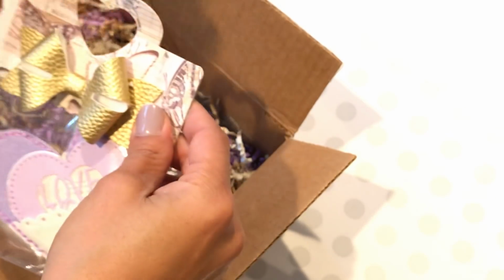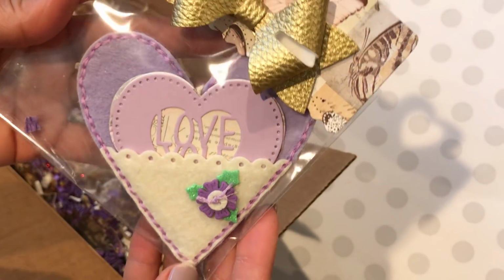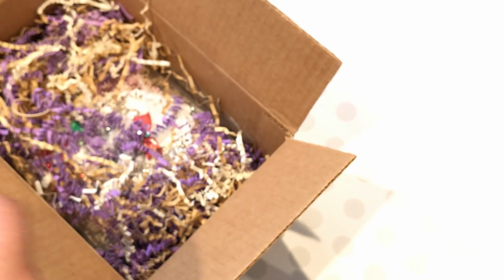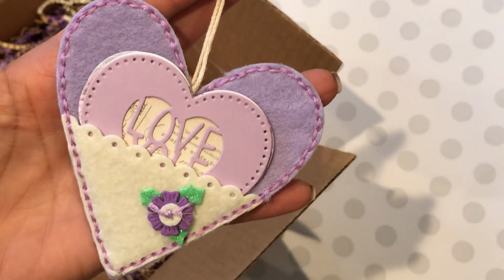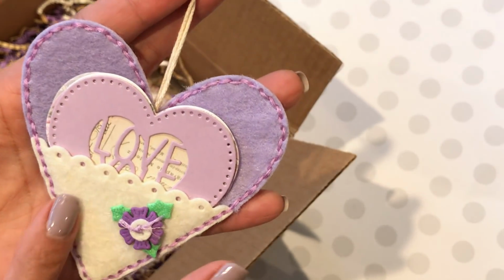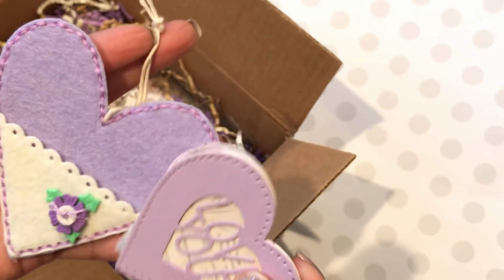Look at this cute bag topper with the pretty bow. And oh my gosh, did you make this? Do you sew? Oh my gosh, this is gorgeous, Peggy. Look at this, you guys. It's like an ornament. It's beautiful. Oh, thank you so much. Look at how pretty this is.